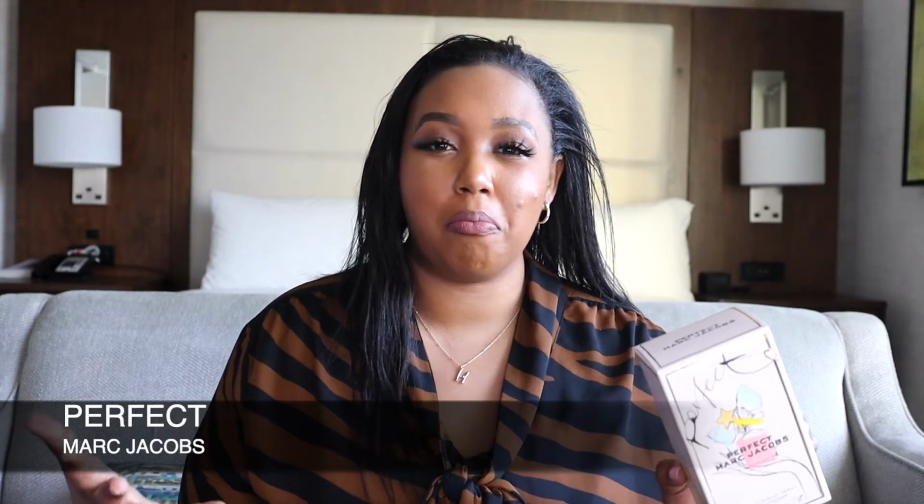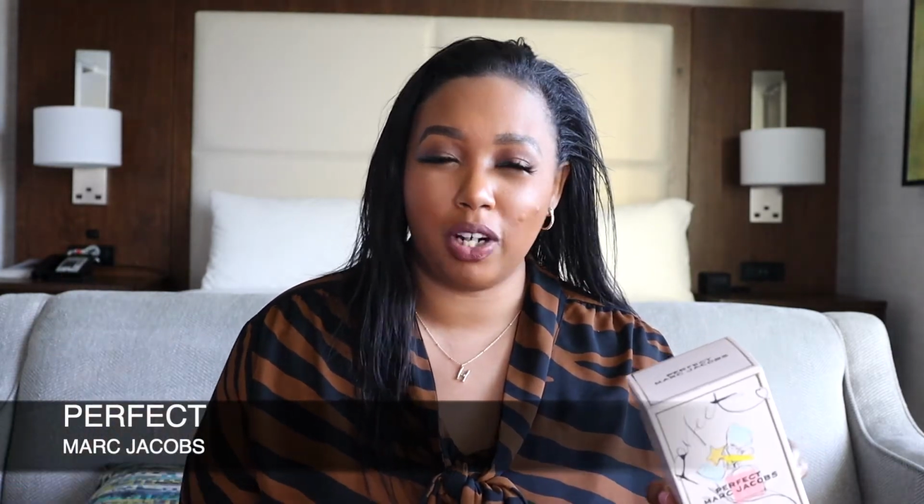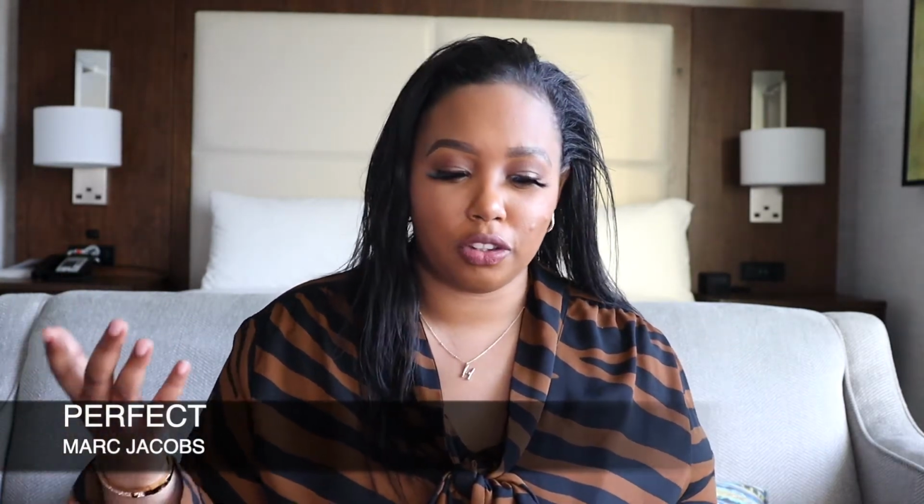So guys, I wanted to talk to you about a new fragrance I've added to my collection. Like I said, this is Marc Jacobs Perfect. This is one of the new fragrances that came out from Marc Jacobs within 2020. It is considered to be a floral scent.